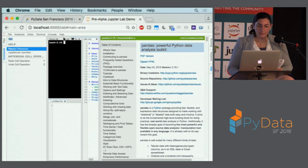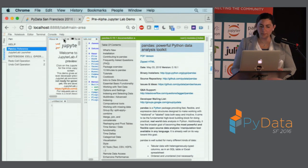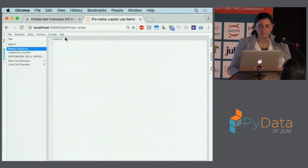We also have a help menu up here, and the help menu provides an About JupyterLab. Oops, I think I opened too many. And here's our help tab here, and I can collapse that. So under the help menu, you can go to About JupyterLab, and that'll give you that tutorial, the walkthrough that I showed you earlier. We can close that and that.